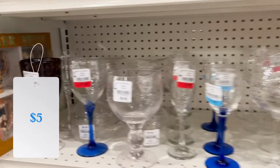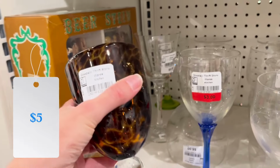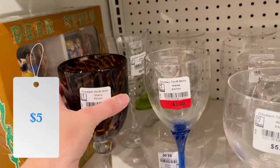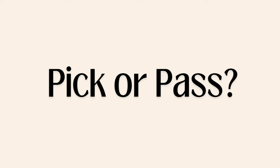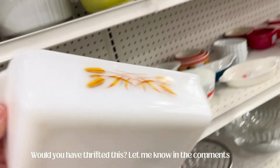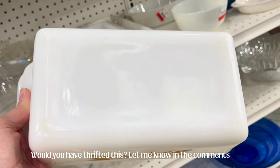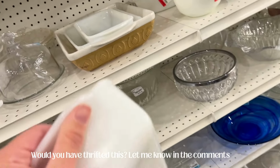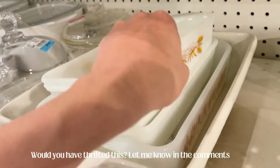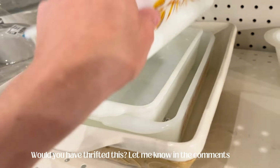And for $5, I thought this wine glass was really cool and really good quality, but I don't need it, so I left it behind. Time for our next pick or pass. So I found this loaf pan. It's a Fire King. I think it's called the wheat pattern. And I decided to leave it behind.